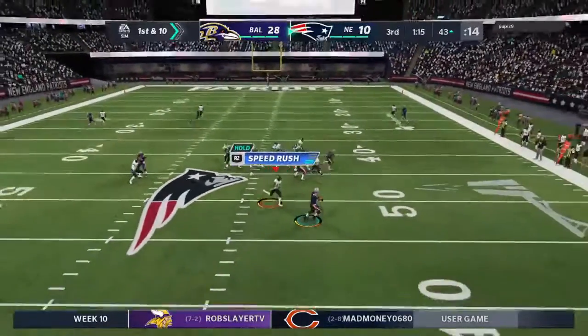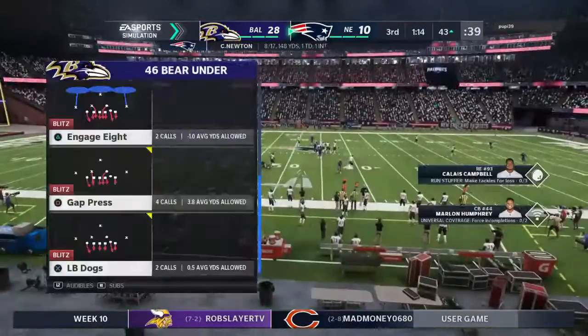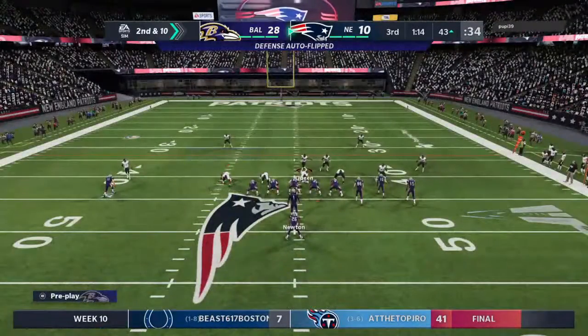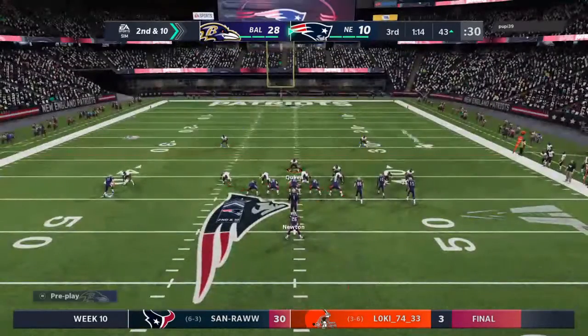They fake the give. Newton. And he takes a shot on the release as this will be incomplete. Certainly appeared to take away his first read, and by the time he tried to look elsewhere and find an open target, the coverage was too good. That one falls incomplete. A 2nd and 10 now.